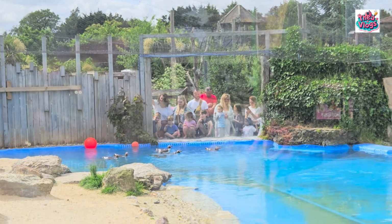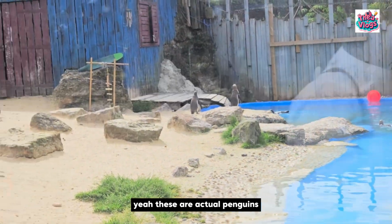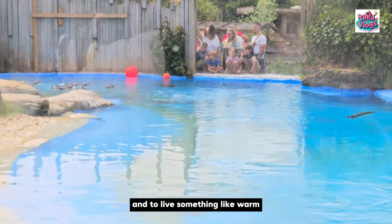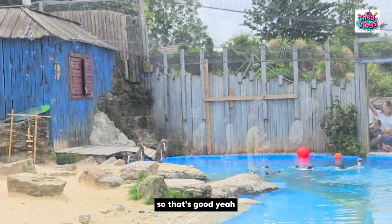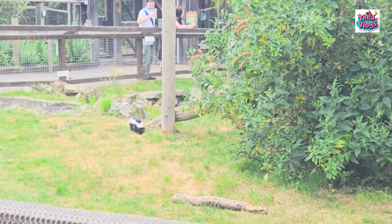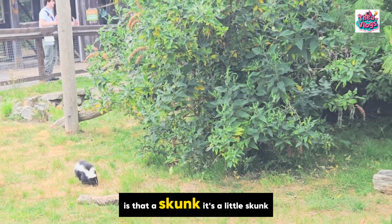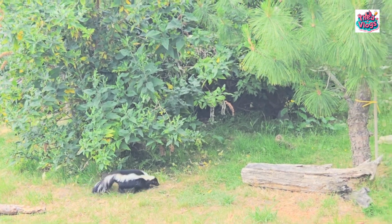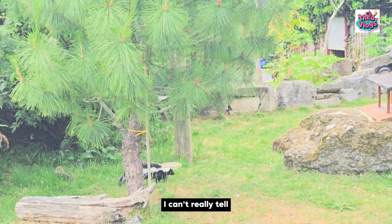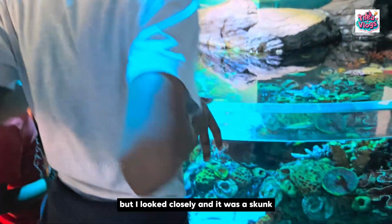Super fun. And now I think we're looking at penguins. Yeah, these are actual penguins. You might be wondering, how are they not living in the cold? Some penguins actually don't have to live in the cold, they can live somewhere warm, so that's good. And then there's some other thing. Is that a skunk? It's a literal skunk. Where's that skunk going? Is it going behind the bush or something? I can't really tell. I first thought that was something else. I thought it was a badger, but I looked closely and it was a skunk.